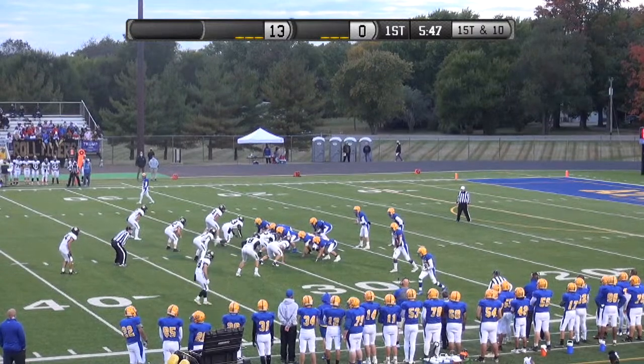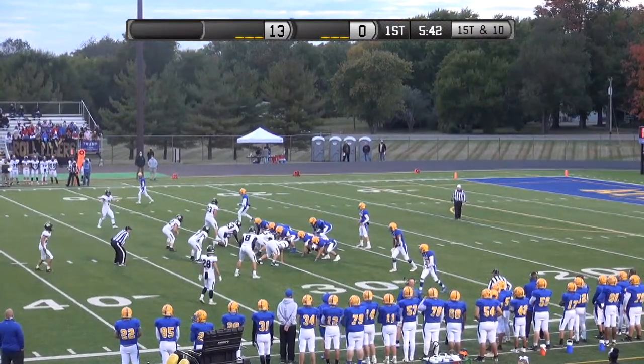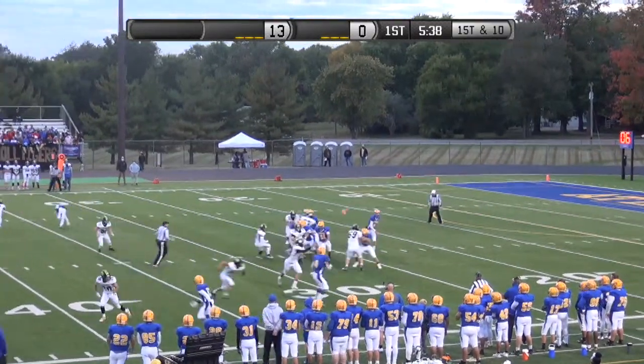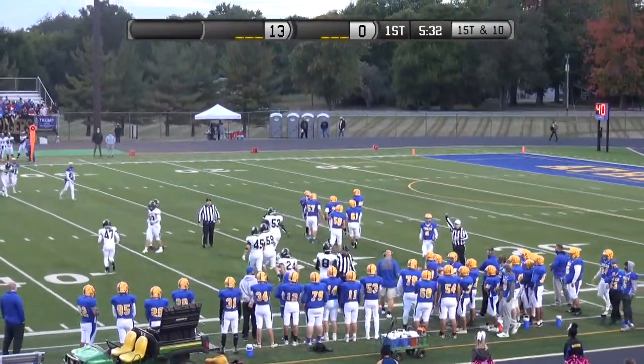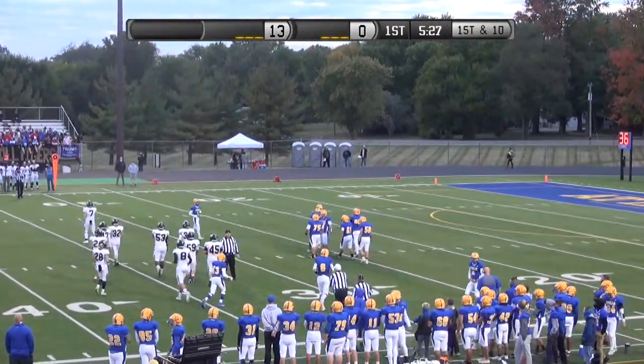Underwood's back there in the shotgun, and Lebanon jumped again, but didn't make contact, able to get back. Quick pass out to the left, to his left, and Hernandez hauls it in. Yep. Picks up about 3 yards. Yeah, that works. Bring up 2nd and 7.